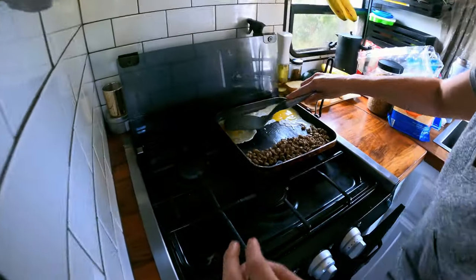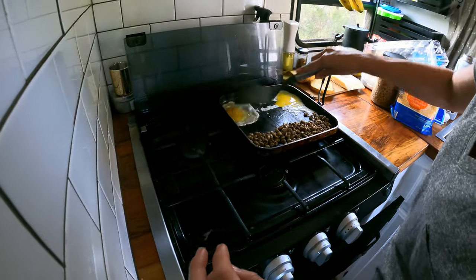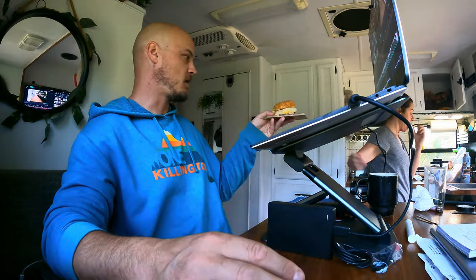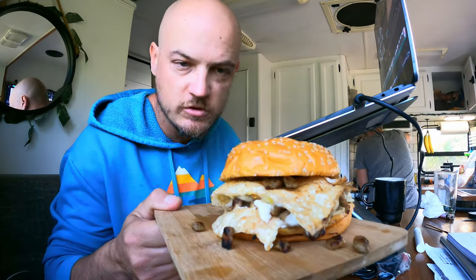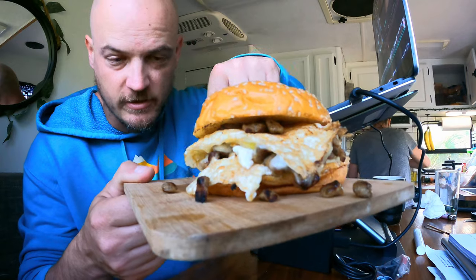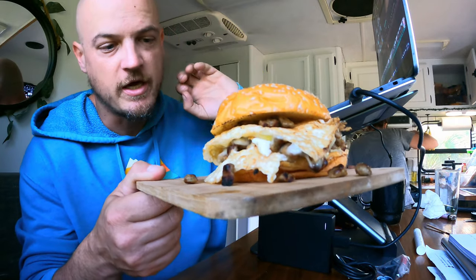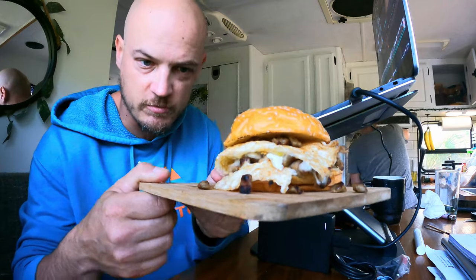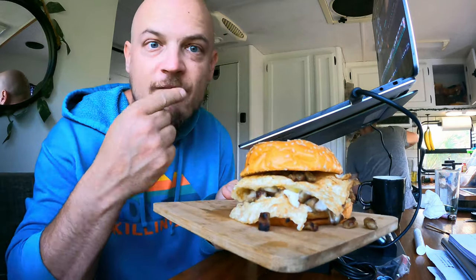Back at our lovely campsite, and now we're gonna make some breakfast. Check out that behemoth. Brioche bun, 2 eggs, Swiss cheese, and turkey sausage? Mm-hmm. Turkey sausage crumbles on there. Gonna let that cool down for a second before I bite into it, but it looks delicious.